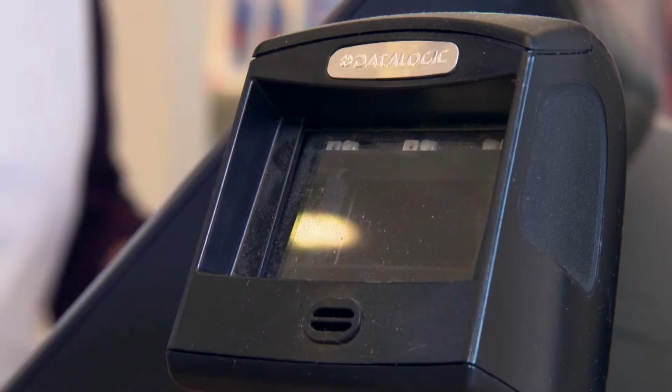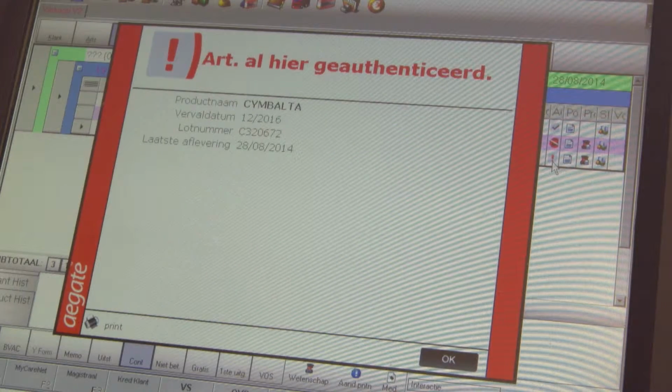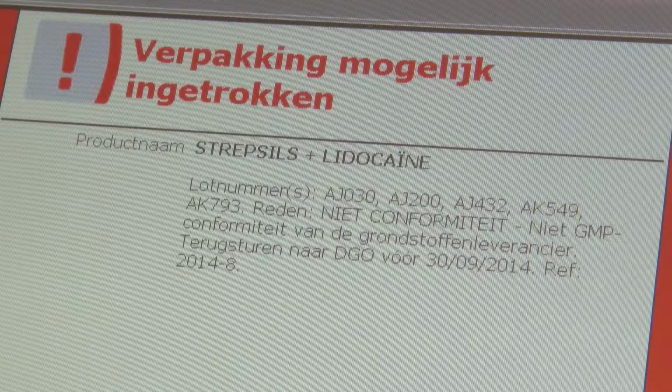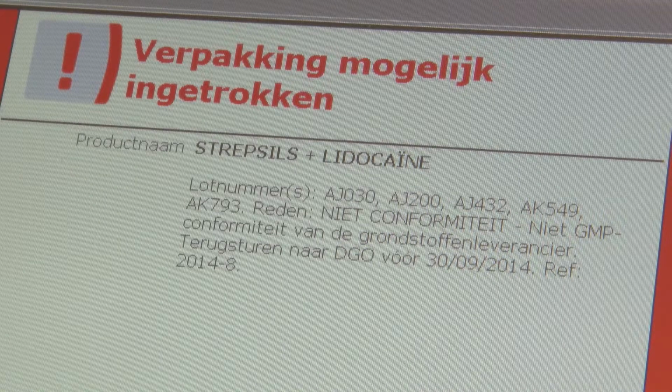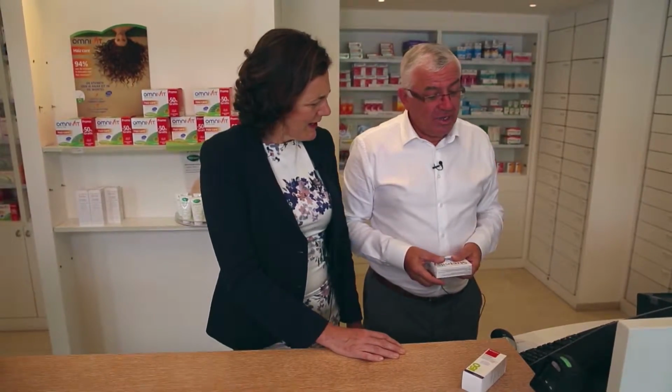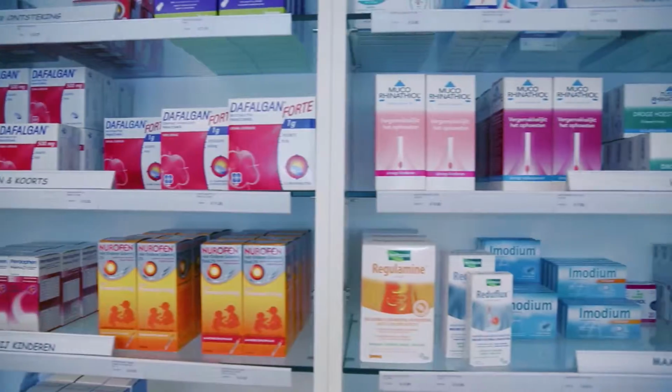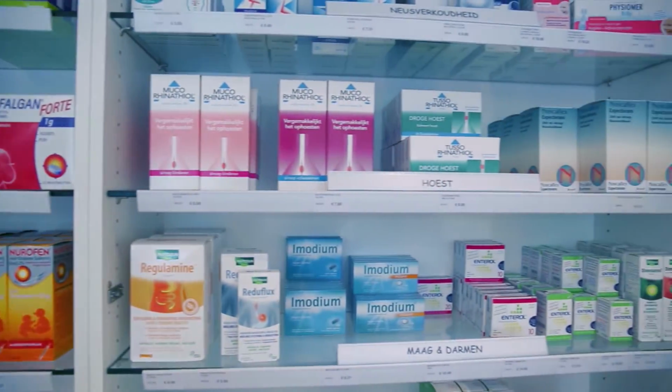Some of our pharmacists, of course, were worried that it will be slowing down the system, which is not the case. It's running in the background. But of course, when there is a warning on something, you have that pop-up and then you have to do something, but it's bringing added value to your advice to the patient. With that product, when I scan, I know 5 batches of that product are recalled. That's really impressive, it's really quick. In fact, it only takes a quarter of a second for a product to be verified against the database.